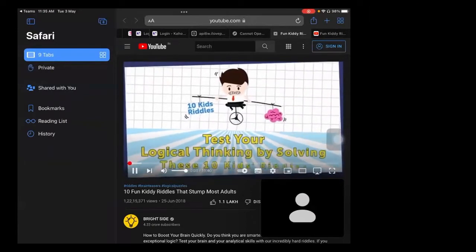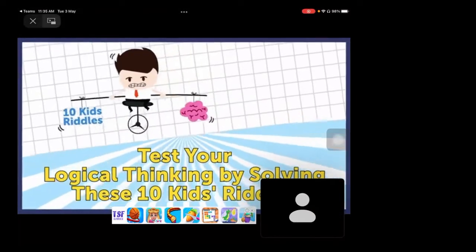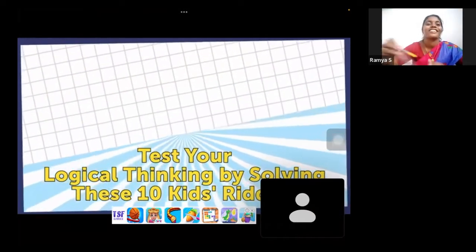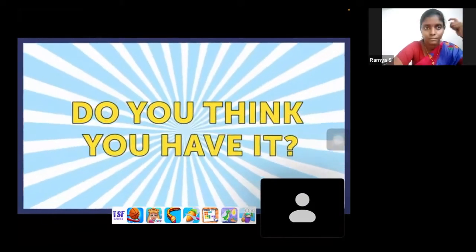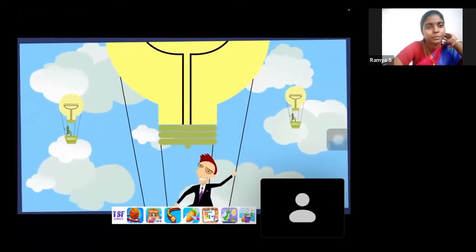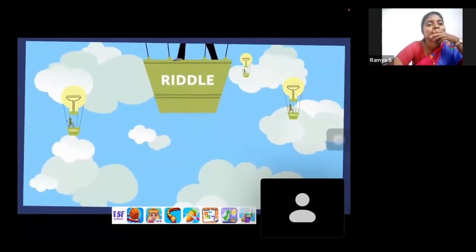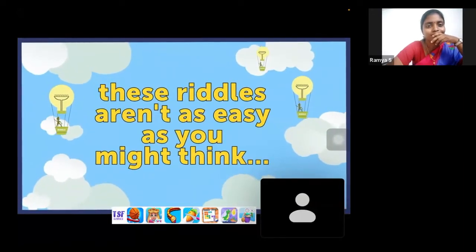What do you say we test your logical thinking by solving these 10 kids' riddles? Exceptional logical thinking is rare in today's world. Do you think you have it? Well, let's find out with a couple of brain teasers. But don't sigh with relief just yet, because these riddles aren't as easy as you might think.